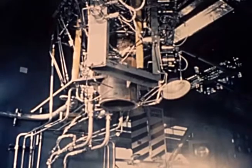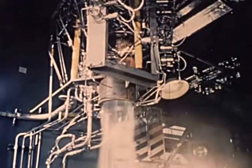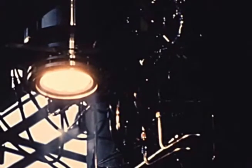Even as vehicles were being prepared for manned missions, qualification testing was continuing, aimed at final assurance that all systems and procedures were flightworthy.